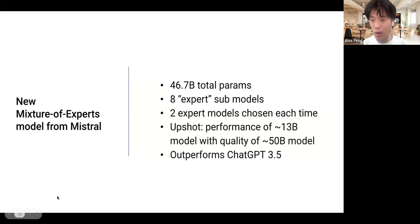Let's also talk a little bit more about how this all came about. This mixture of experts idea.